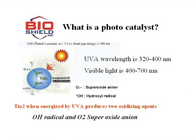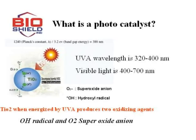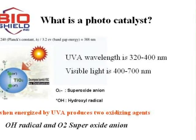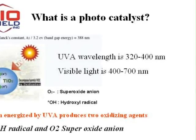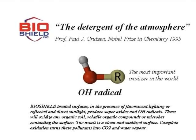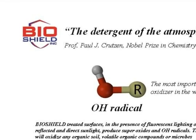The titanium dioxide photocatalyst is activated by UVA light to produce 2 oxidizing agents. These oxidizing agents will decompose any organic material on the surface, such as bacteria and viruses, and will also rid the surrounding air of volatile organic carbons, which cause indoor air pollution. The OH radical is the most important oxidizer in the world. In fact, it has been given the name the detergent of the atmosphere.